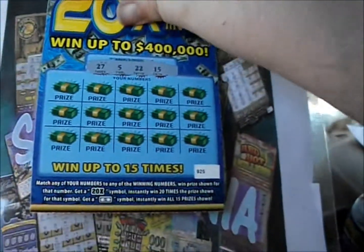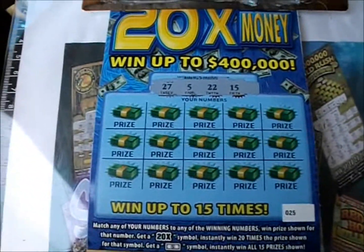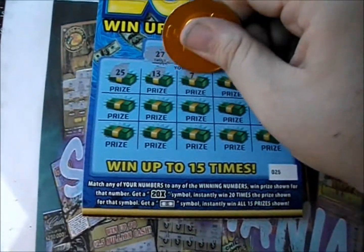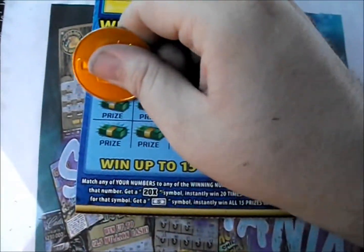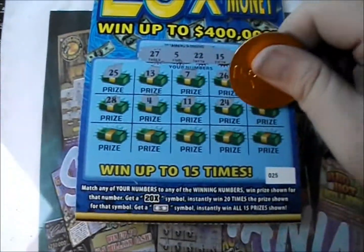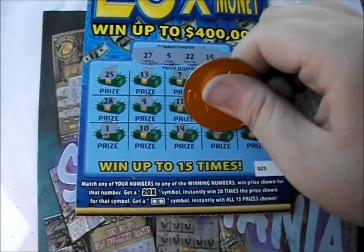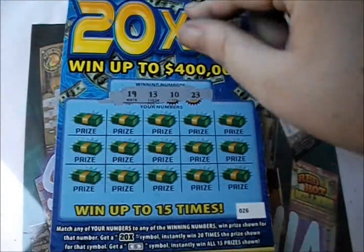All right, 20 Times the Money. Number match, 20x for 20 times. Dollar bill wins them all. 27, 5, 22, and 15 are the numbers. And there's a 25, 13. There's a 7, a 26, and a 16. 28, 4, 11, 24. There's a 12. There's a 1 and a 10. A 14, a 9, and a 17. So nothing on that first one. I'll flip it over to the next one.